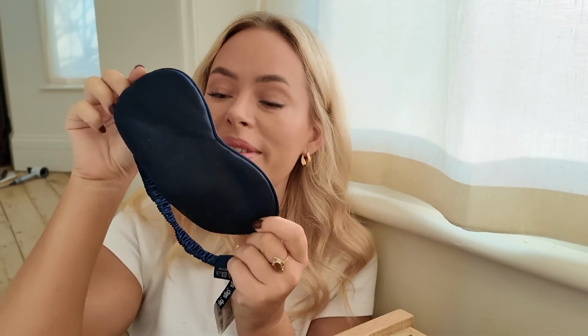I've got a Slip silk eye mask. These are very handy to have. Oh, I've just realised what this is. This is my friend Vanessa got us as a housewarming little gift. This is Aesop, what's it called? Incense. This needs to come out. Oh my God, it's so cute.